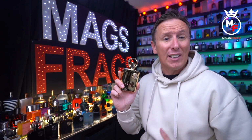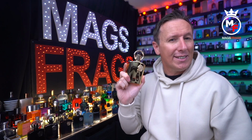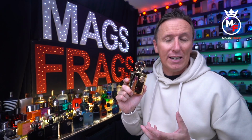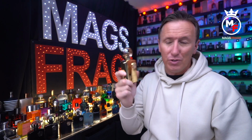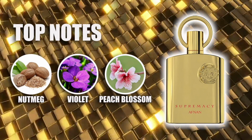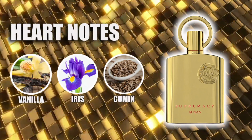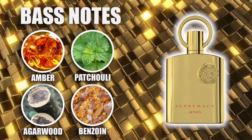Yes, so the notes in this one are a little bit of a mystery, with Fragrantica listing a very different set of notes to what's listed on the AFNAN website. However, I have to say that I think the note breakdown on Fragrantica seems to more accurately represent what I get from this one. So for now, I'm going to be sticking with the notes that are listed on Fragrantica, which is nutmeg, violet and peach blossom in the opening of the scent. Then in the heart, there's vanilla, iris and cumin, and then in the base there's amber, patchouli, agar wood and benzoin.